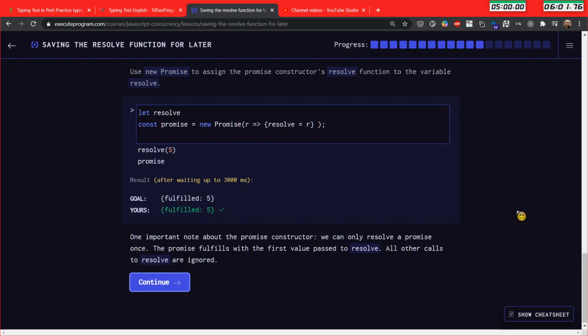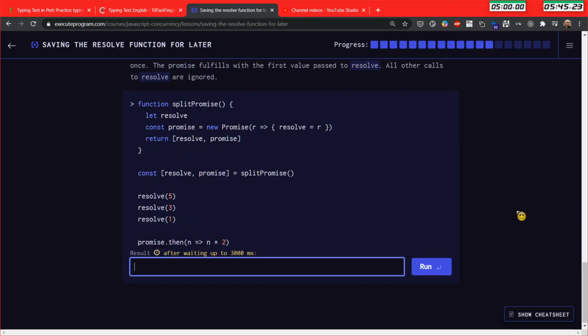One important note about the promise constructor: you can only resolve a promise once. Sure. The promise fulfills with the first value passed to resolve. All other calls are ignored. Okay, other calls to resolve are ignored. So we have splitPromise, the function. We have the resolve. Then we have the promise. And we return this array. Okay, so resolve and promise is splitPromise. Okay, so we destructure that in there.